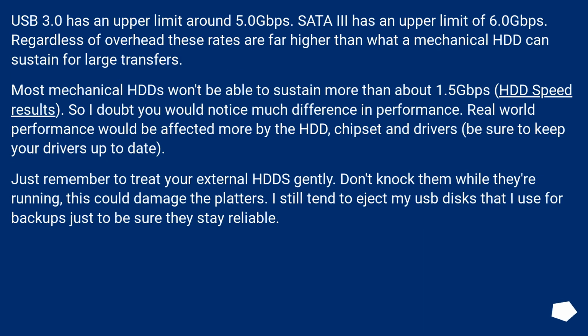USB 3.0 has an upper limit around 5.0 Gb/s. SATA 3 has an upper limit of 6.0 Gb/s. Regardless of overhead, these rates are far higher than what a mechanical HDD can sustain for large transfers. Most mechanical HDDs won't be able to sustain more than about 1.5 Gb/s. So I doubt you would notice much difference in performance.